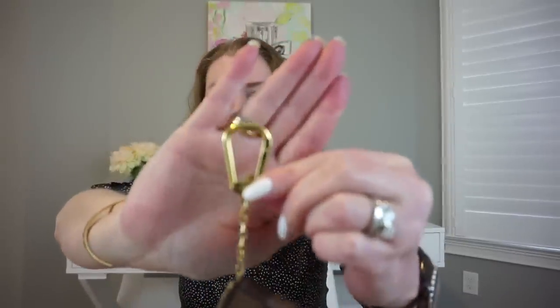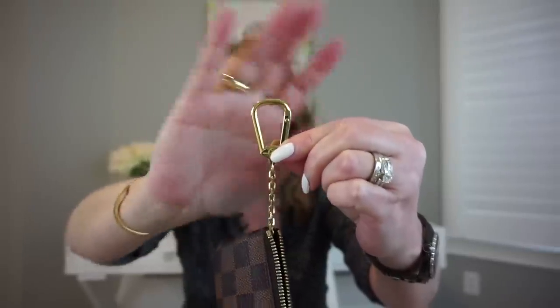And I actually hung keys on this part for years. The gold has not changed color at all. My car is keyless entry now, so I usually just pop it down in here. But these are great because you can also use them if you don't want to carry a full-size wallet. My girlfriend uses this exclusively as her wallet, but she has the Damier Graphite. But she's like, I can't stand a wallet, and this is what she uses and fits everything in it.